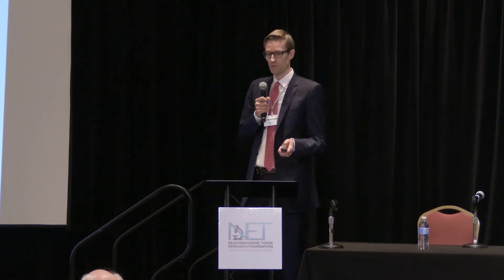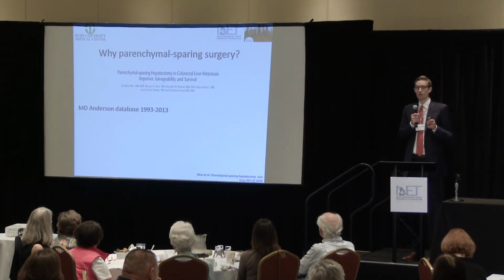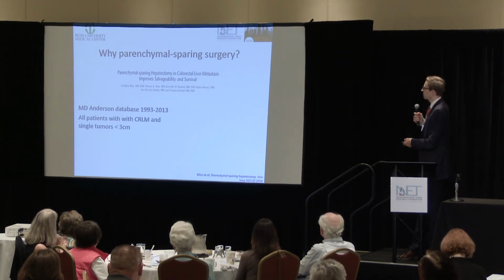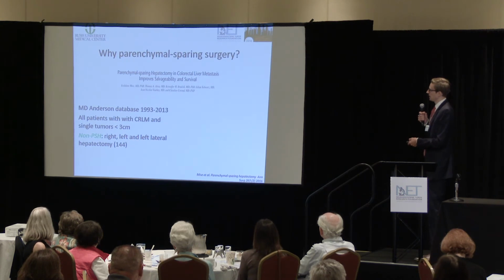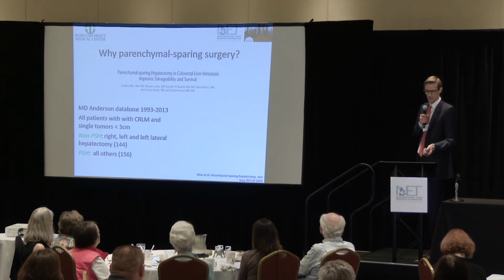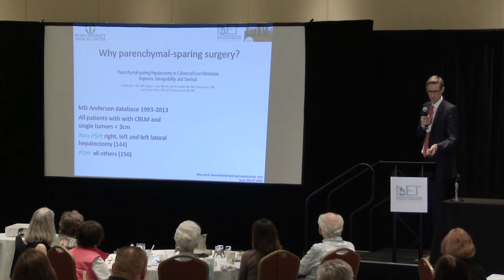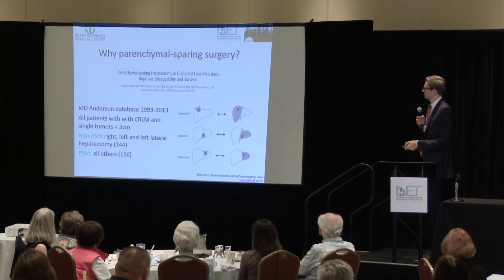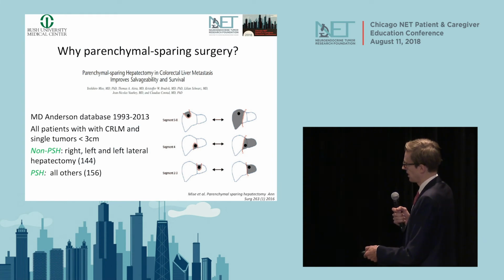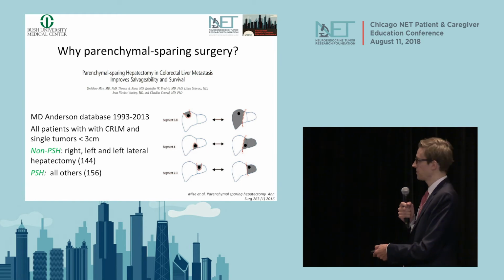So why parenchymal-sparing surgery? That's the last thing. There's a little series out of MD Anderson. This came out for colorectal liver metastasis, not neuroendocrine tumor metastasis. But they compared patients with liver lesions over time. Essentially, they compared cutting out a little bit versus an entire lobe, which is the usual way to do this and was a much bigger operation.